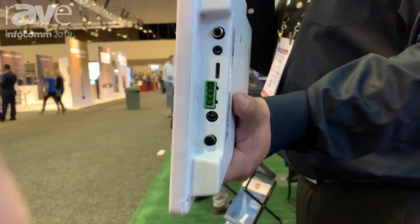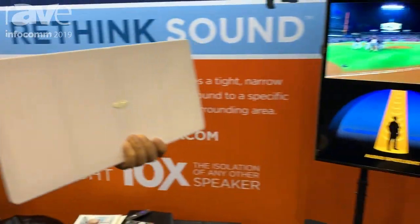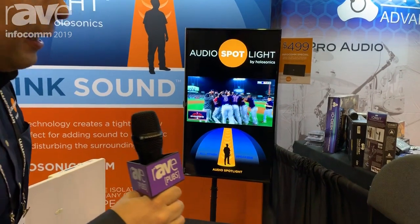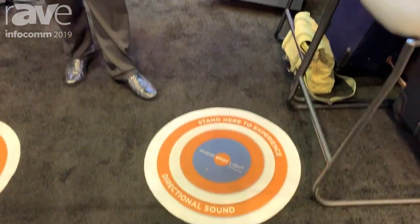So this is an audio spotlight speaker in my hand, and we have two displays set up. This television is showing a baseball game. And standing in the beam, you can hear the baseball. But in between the TVs, you hear nothing.